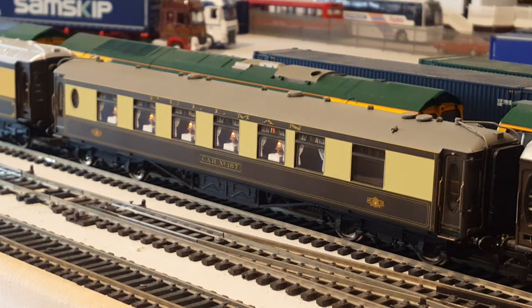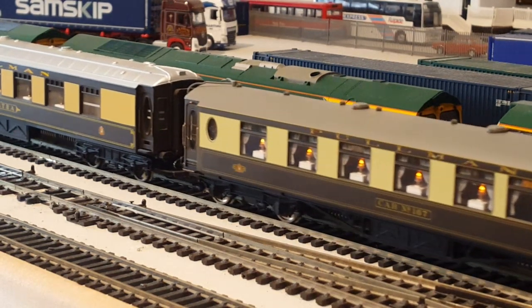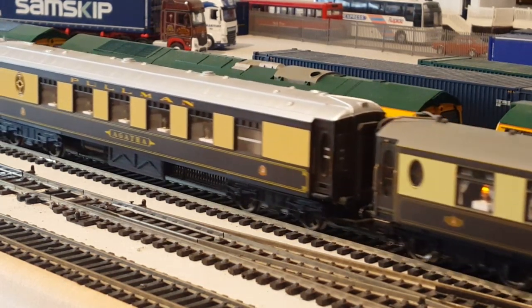I am very tempted to get the set and have it as a top and tail prestige Pullman, as I don't actually have the blue Pullman. The blue Pullman I really, really wanted. I've wanted that for a long time, but I don't actually have that. But this could well be my prestige kind of rail tour locomotive set, so I might very well do it at some point. So we'll just carry on as she goes through.